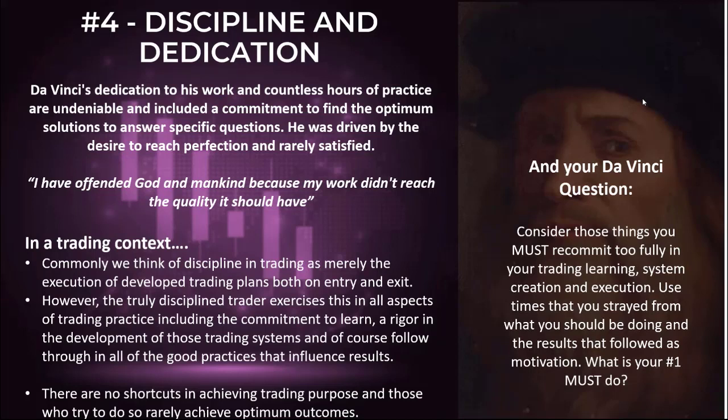If you've strayed from doing that course, are you in the position you could be? If you've strayed from following your trading plan, are your trading results reflective of what they could be? Use that "could have done better" as your motivation. So go away from this session and think, what is the number one must-do that I haven't done enough of, haven't put in place? What is my number one thing that I must do if I am really, really going to demonstrate a commitment?